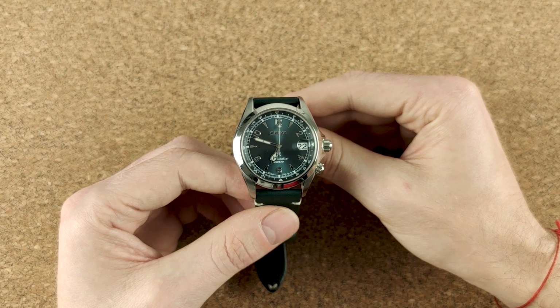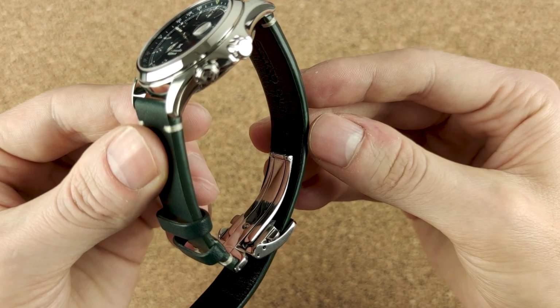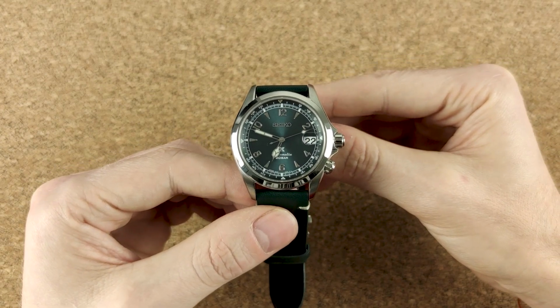Personally, I dislike both straps because the clasp occasionally digs into my wrist, but that might be just me having a weird wrist shape, who knows. To make things better, I have purchased a bracelet from Strapcode, and I promise to make a follow-up video as soon as I receive it.